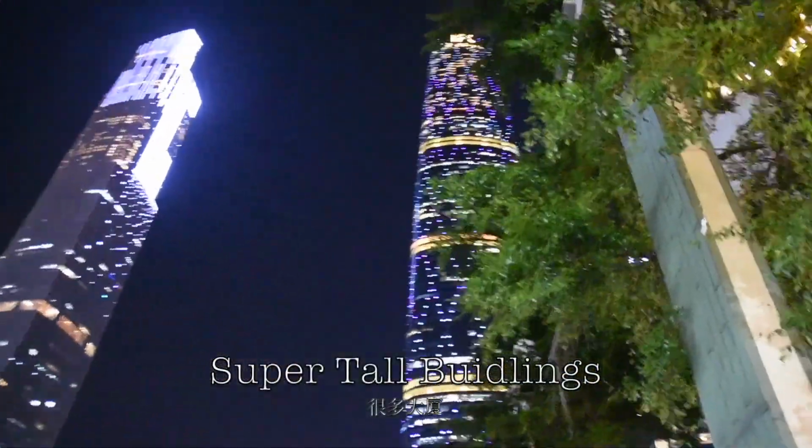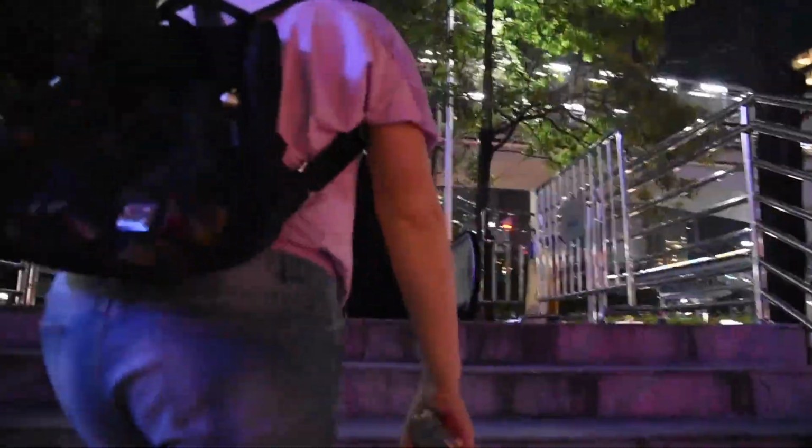Now we're just walking to the Canton Tower. This is the financial district, and you can see that the traffic at this time is pretty bad. I wouldn't drive unless I needed to.